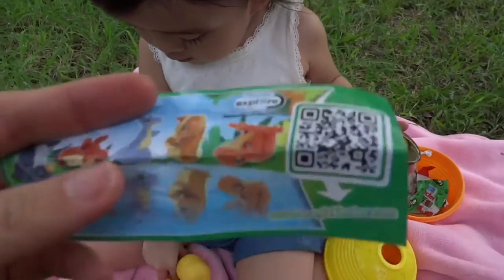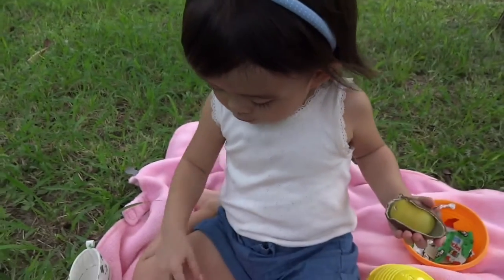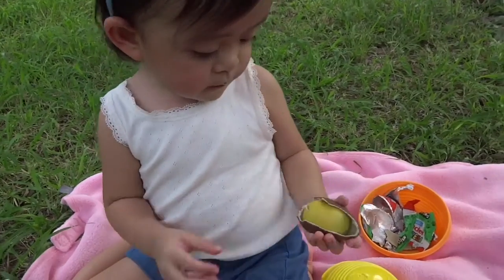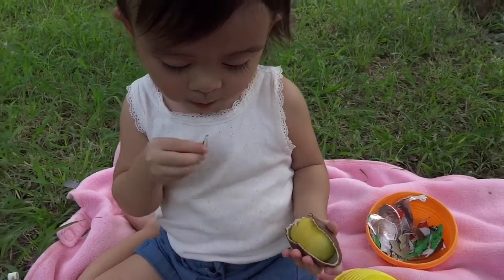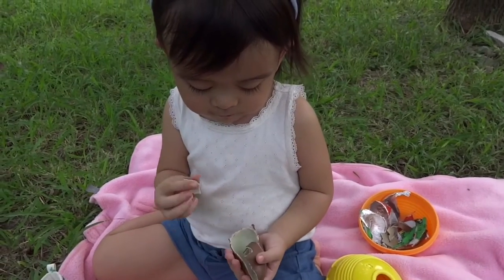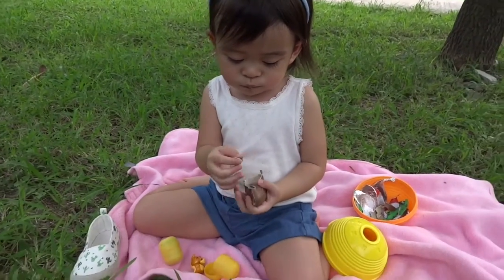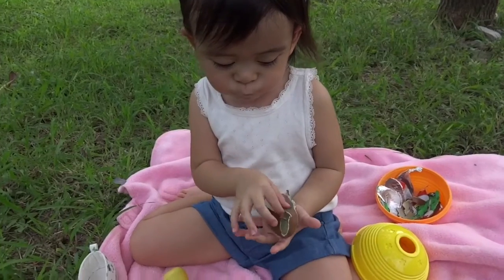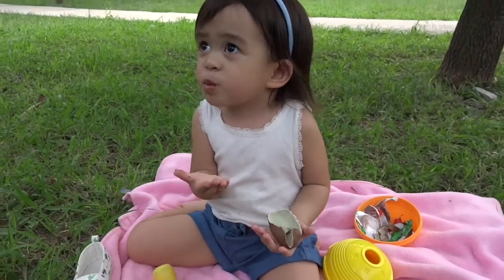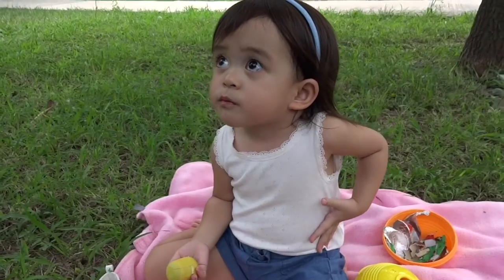See this. Open that. Put the chocolate there. You like chocolate? Yummy? You give the rest to Daddy. You want chocolate, Daddy? You don't want to give Daddy? No.